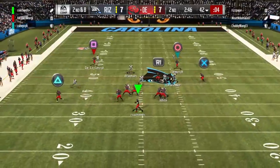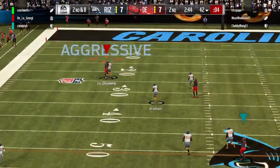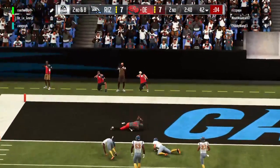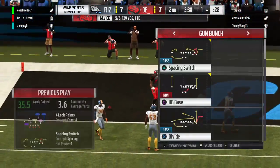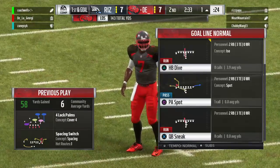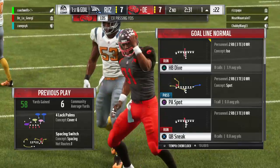Working out of the gun, Michael Vick. He's going to air one out. This is caught inside the 15, and he takes it down deep into enemy territory. A big play there for L.A. 58 yards.